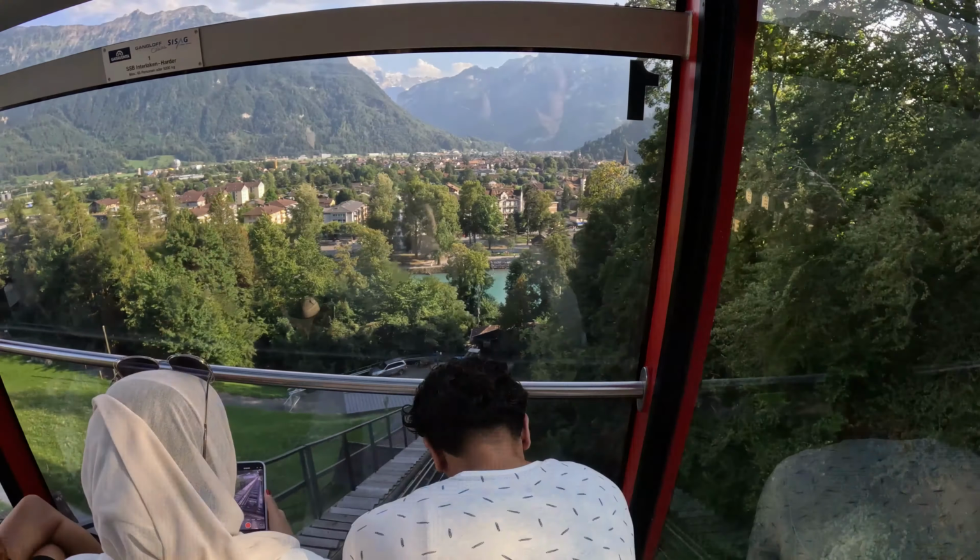That's the platform, guys, they have built for you to have a very good view of Interlaken. I think that's 1300 meters something, if I got it right. So people are just chilling out there, as it is a very relaxing view, guys. So that's me there, guys.